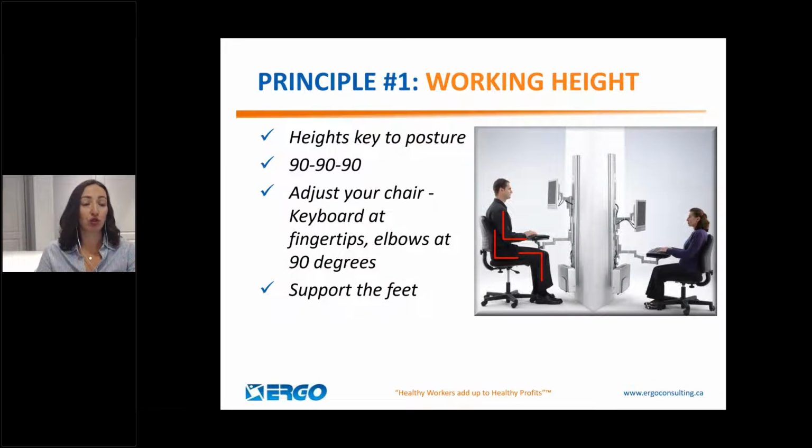So something that you could try right now is first take a look down at your thighs. Is there a slope in your thighs, or do you feel like they're parallel with the floor? If you could put a marble on your thigh, would it roll down towards your knees? That'll give you a sense of whether your thighs are parallel with the ground and whether you've achieved that 90-degree angle at the knees and at the hip.